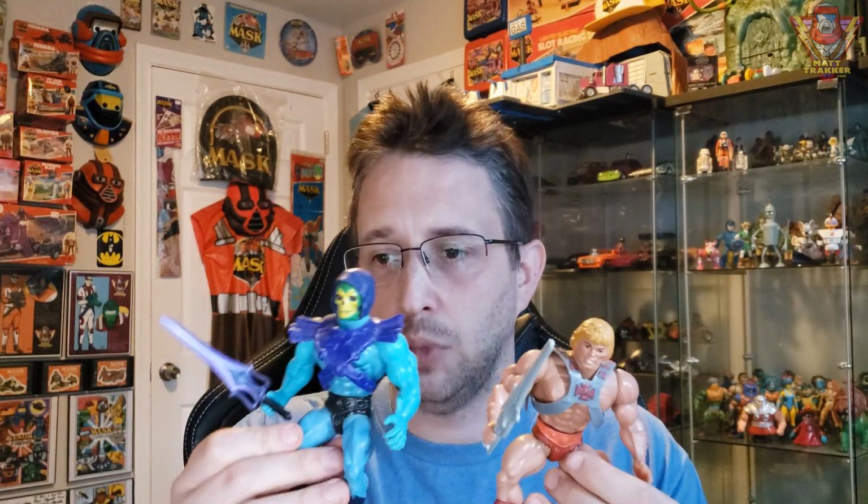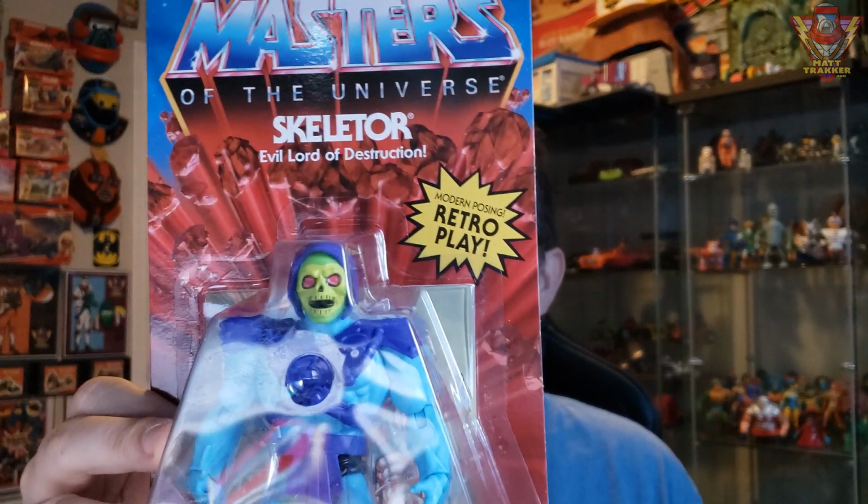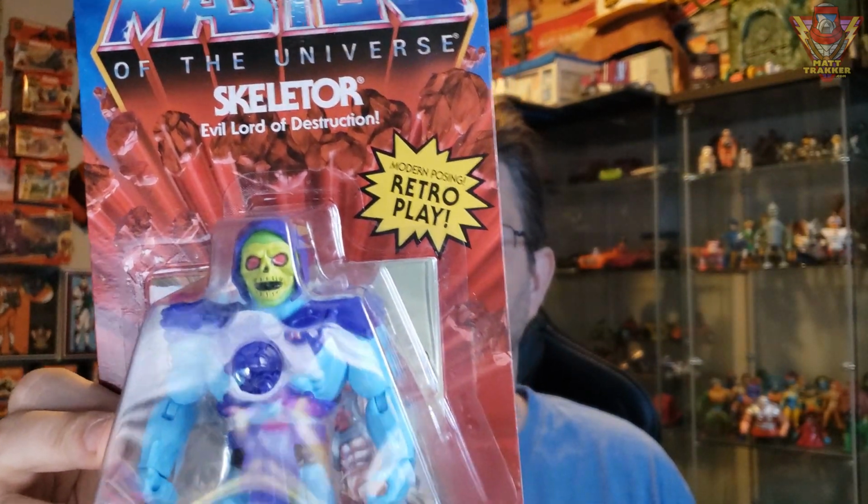Oh, this is actually not Skeletor's actual sword. This is from the classics line. I picked this sword up just because I needed this sword at RetroCon. I just wanted a sword for Skeletor, but I couldn't find his original. So, that's why, in case you were going to point it out. But we're going to start with Skeletor, because he's looking surprised here. He's definitely looking surprised. So we're going to open this up.